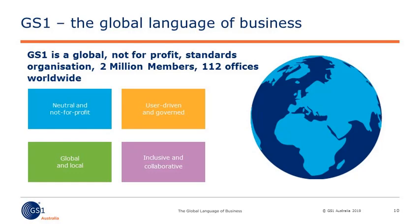Any standards we develop, we make sure can be implemented on a global scale, because if one organisation or one country has a standard that's different to another, that makes it really hard to have global alignment across those standards. We're also user-driven and governed, so we've got a board made up of GS1 members, be those recipients or suppliers, and a lot of the initiatives we undertake are driven by those member requirements.